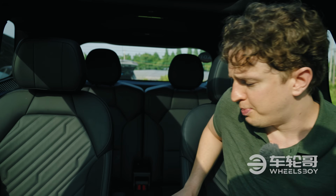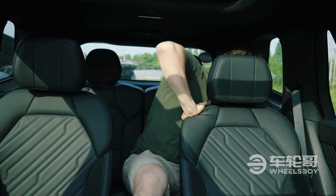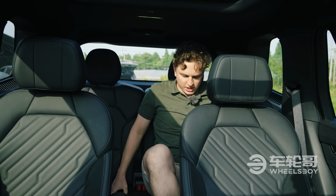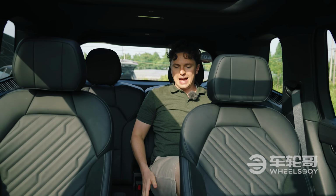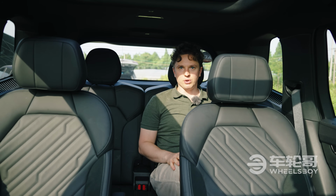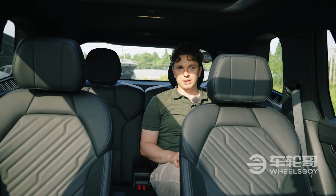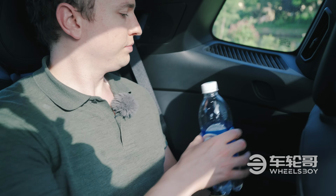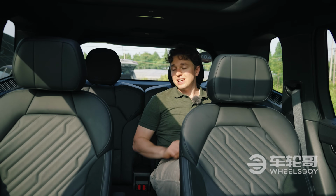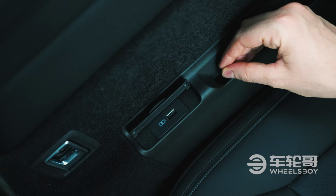Third row passenger space, let's see here. This is a 6-seater version, so the width of the seats themselves is actually quite good. However, legroom is, unsurprisingly, at a premium here in the third row. Smaller adults can make short trips, but this is probably going to be left for the kiddies, mostly. You do get your own cup holder on each side and a USB port over here on the right.